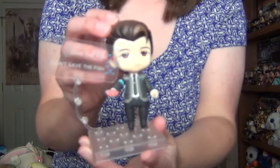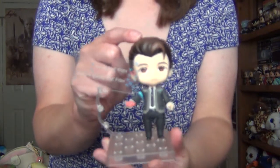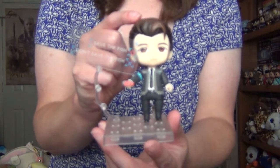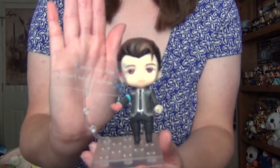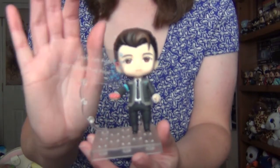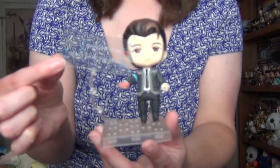So my sister found this online to purchase, and it is the character of Connor, who is an android. He is our favorite character in that video game. And I don't know how well some of this is showing up, but it came with a little piece of plastic right here.